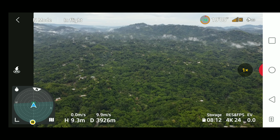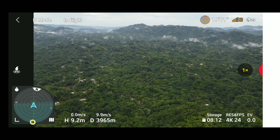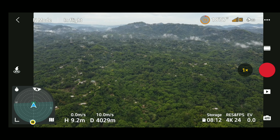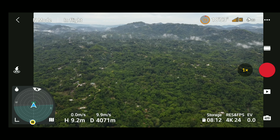4,000 meters. And of course, we are in the red zone, getting the first return to home. Going to cancel that. Battery level is low. Aircraft will return to home within 10 seconds. And guys, we're doing this within reason, because there is a certain distance where you can get to, and then you can just call it quits because you won't make it back.